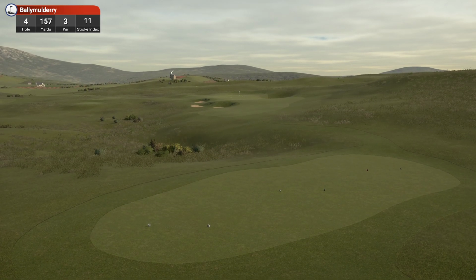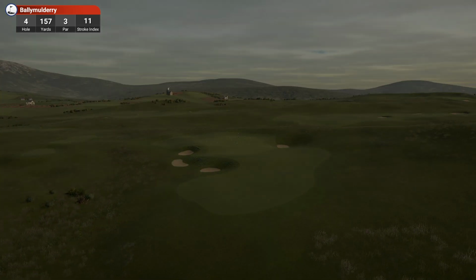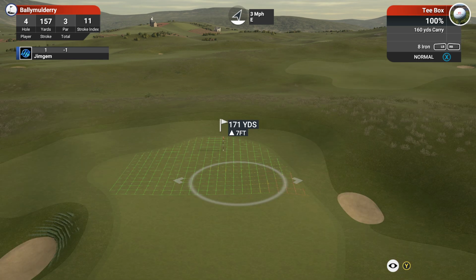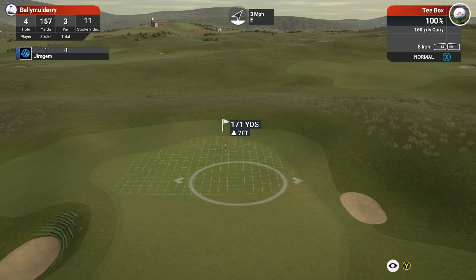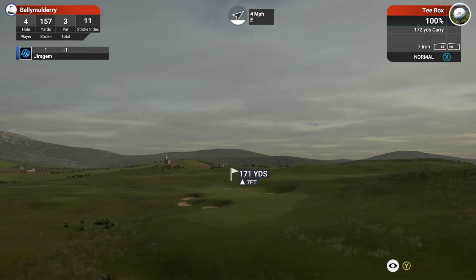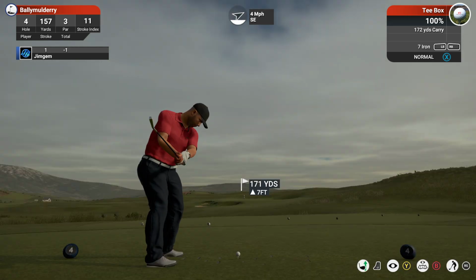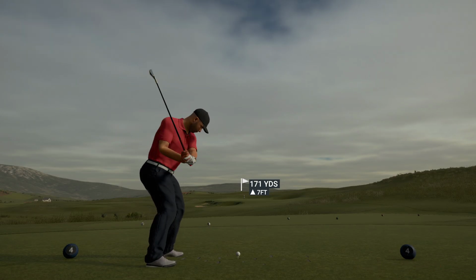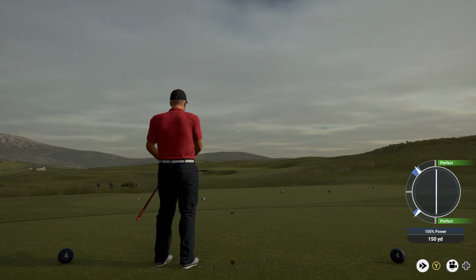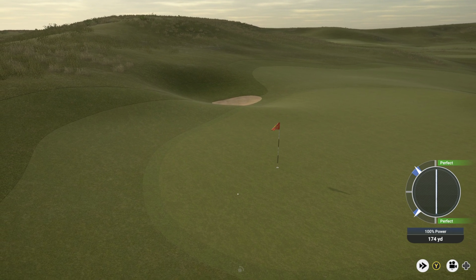Okay, hole 4, 157 yards, par 3, stroke index 11. Okay, 171, so this is playing around about 173, so 160. That little bit of wind. Let's have a look. Got a bit of an upslope there. So I think we will go with the 172, but we will put quite a bit of loft on this. Okay, that's nice. That's heading right towards it. Oh, go on. Oh, nice shot. Just rolled past a little bit more than I thought it would there.